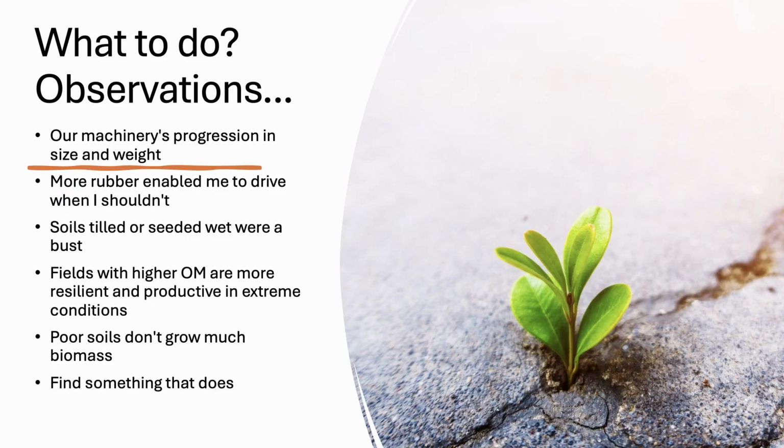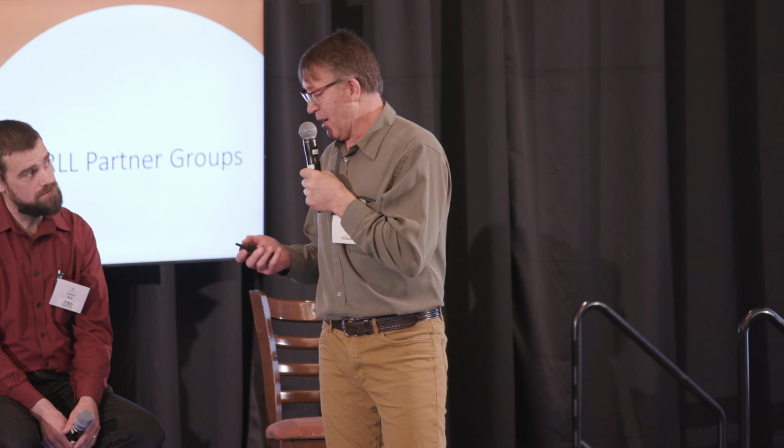What to do? So, for me, I realized our machinery's progression in size and weight does not help. We all read about that sort of stuff, eh? And my dad would say, "What are you doing with that big machine?" And I'm like, "The bigger, the better." And so what I do, I add more rubber, right? Another dual. If you come to my farm, I got triples. I got duals on the swather. I made my own duals for the combine. And it gets me there, but I'm not sure if it's always smart.